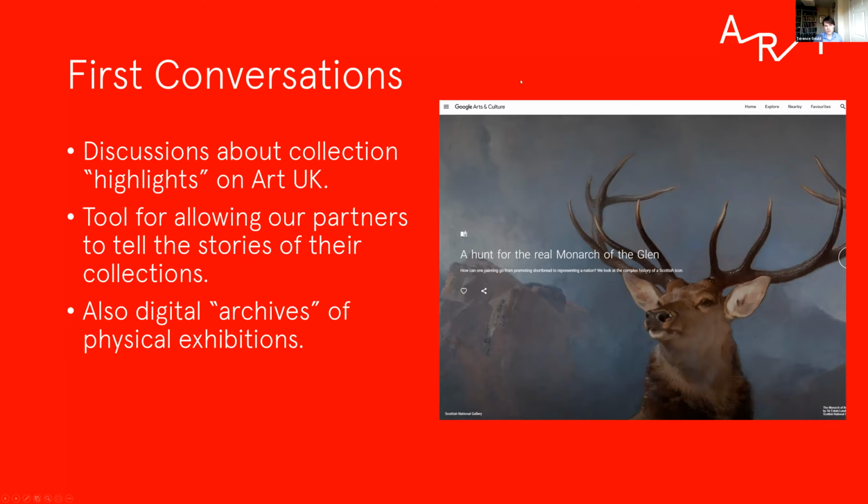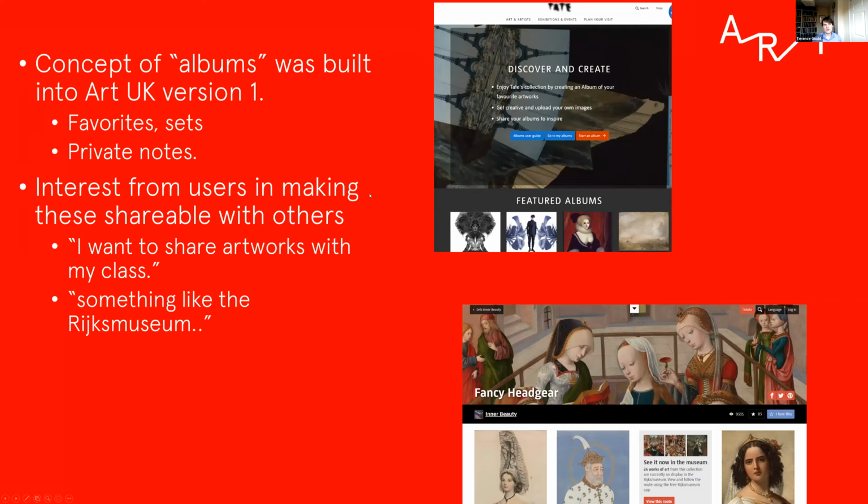We also had the concept of albums built into version one of Art UK. The core functionality existed, so as a registered user, you can favourite, create sets of artworks and attach private notes to your artworks for research purposes. And when surveying, we had seen an interest from users in making these shareable with others or using them in slightly different ways. So for instance, teachers asking, is there any way I can share this with my class to facilitate a lesson on a particular art topic? Or people researching a book saying, I want to share this with my publisher.